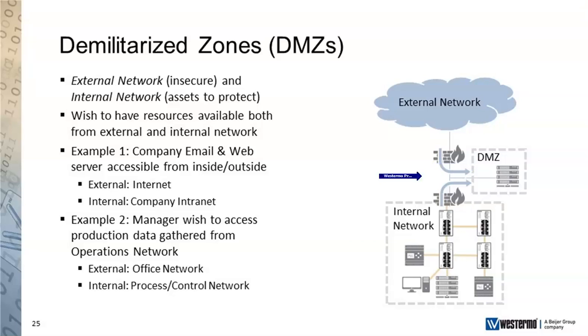Another example would be if you have a manager who wishes to access production data gathered from your operations network, but doesn't wish to open up security holes. You could put some kind of data store in your DMZ. So you provide access to this data storage from the external network, that would in this case be an office network, and also from the internal network where you can upload process data.